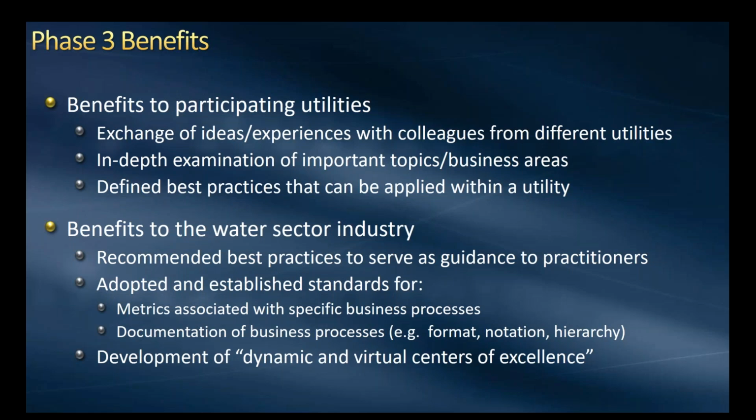And finally, the development of dynamic and virtual centers of excellence. That's a lofty goal there, but we think phase 3 is going to be a great start to that. Next slide, please.